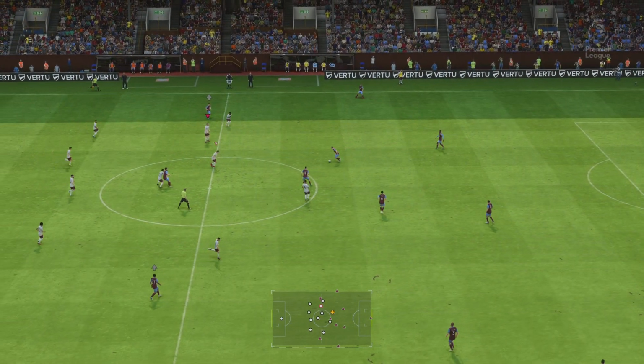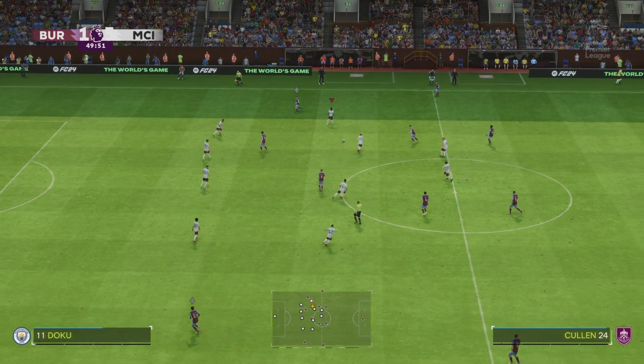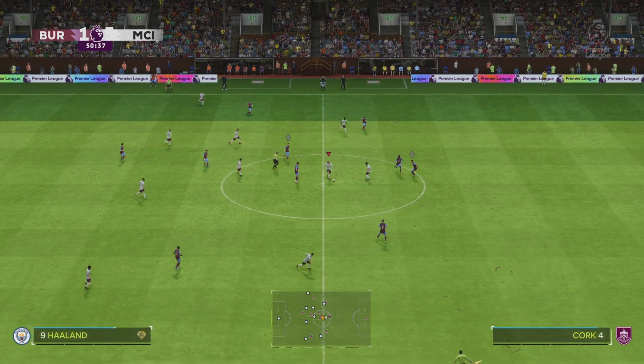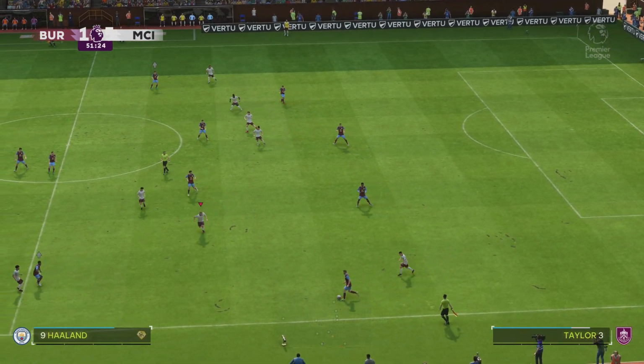distance. That's a good finish. Jay Rodriguez. On the ball, Cullen. Well, the pass not finding its target. Foden. And defensive play to be applauded.